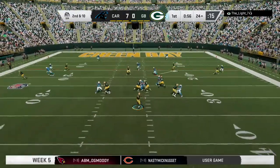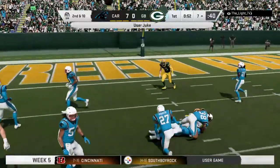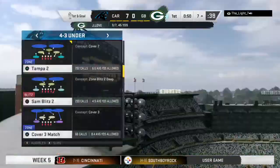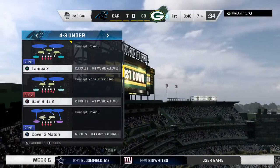To throw again. Love. He's got the first down inside the 10. And down to the 7-yard line. 3rd catch for him on this drive alone, and it'll give him a first down.